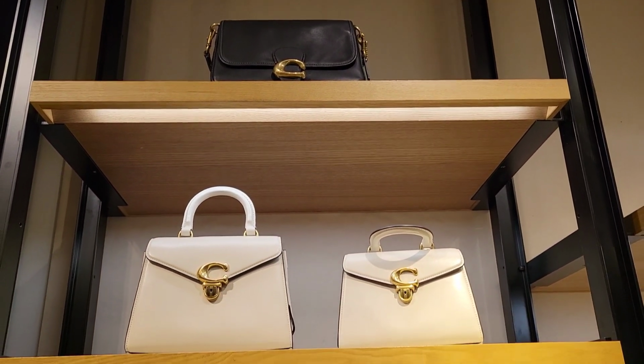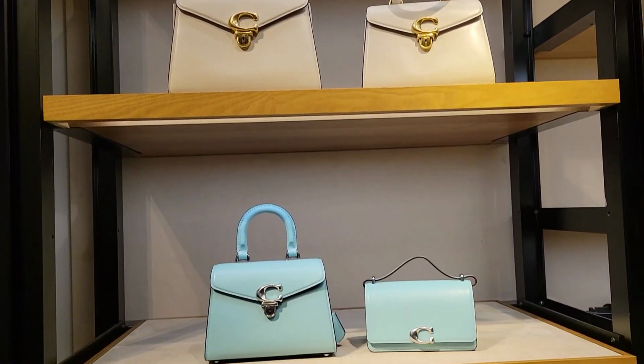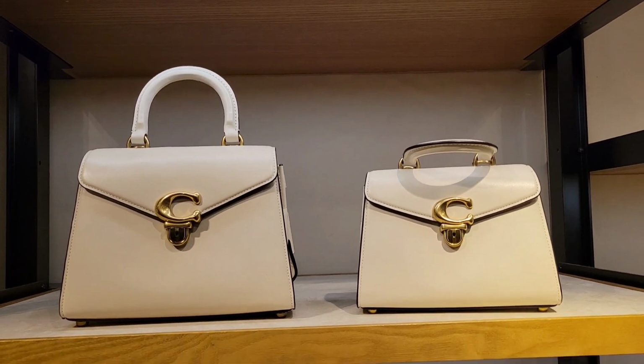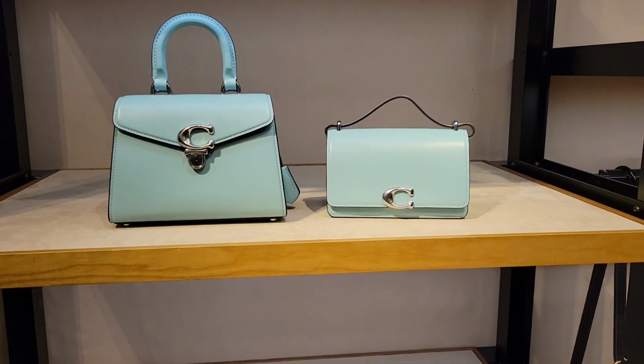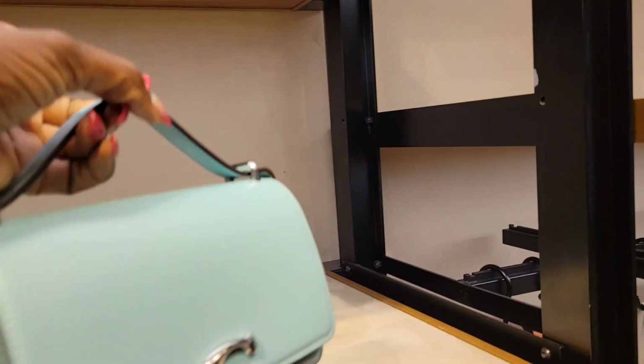Here are the Sammy bags in the full size and the 21 size. I was skeptical about the smaller size before, but now that I see it in person, it's not so bad. This faded blue color is so pretty, guys.